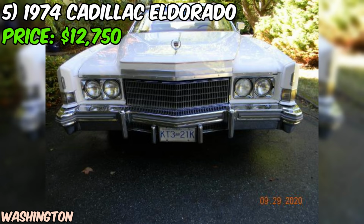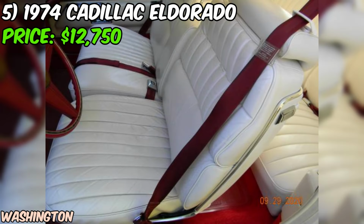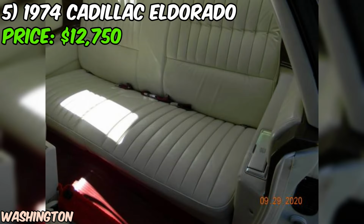Under the hood, you'll find a massive 500 cubic inch V8 engine that powers the front wheels through an automatic transmission. The seller mentions that the car starts and runs perfectly, a testament to the quality of Cadillac engineering and the care this Eldorado has received over the years.